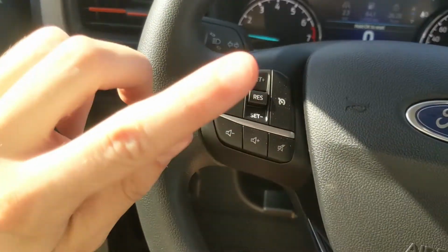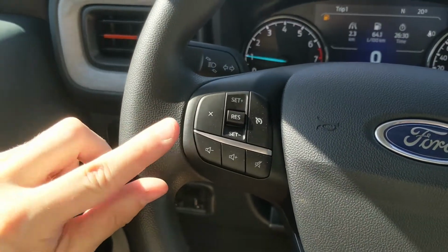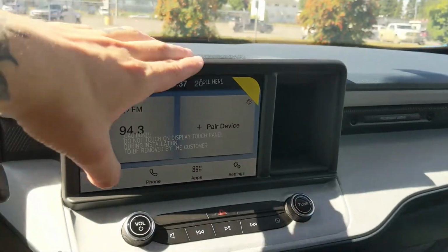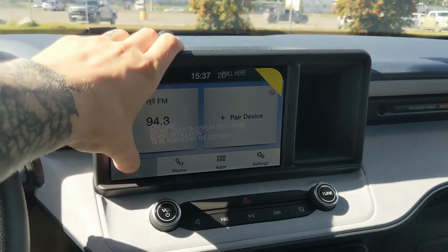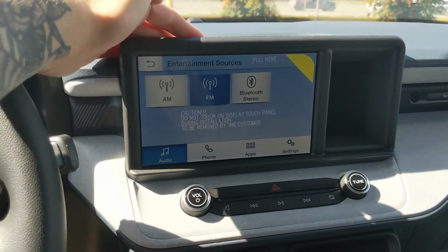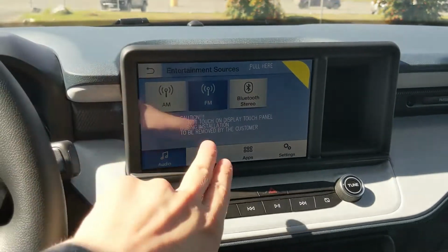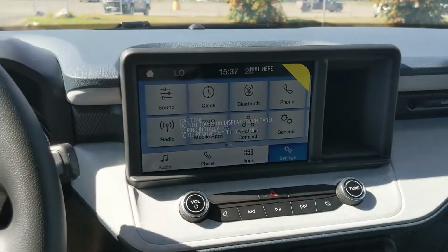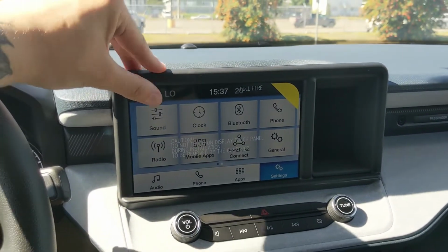Moving on to the left, where you have your cruise controls and having your hands-free phone and radio controls along the bottom. And moving on to your center, your infotainment screen, which is radio and Bluetooth capable. And you have your Bluetooth phone controls, whatever apps you may have installed, and settings for your screen and some other features around your vehicle.